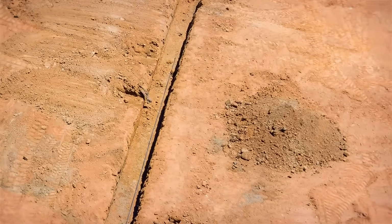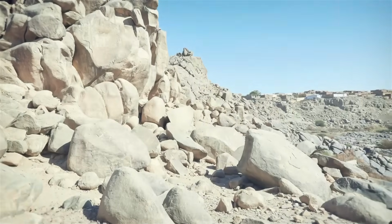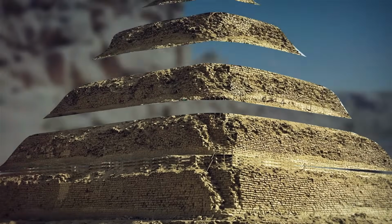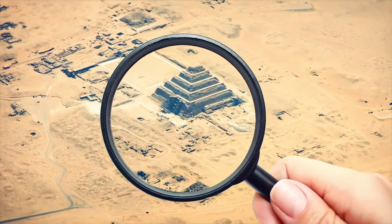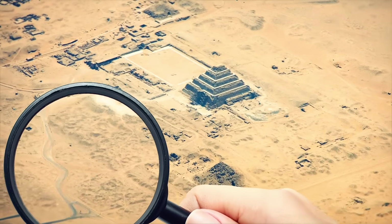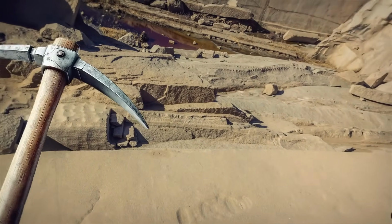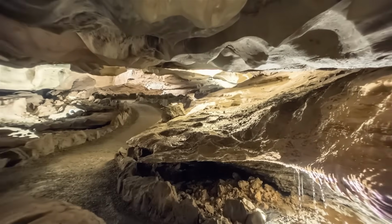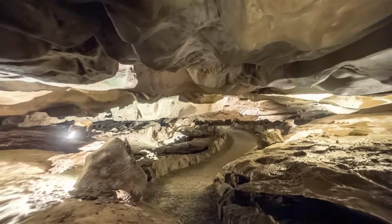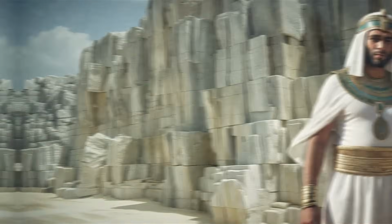For the longest time, people just assumed this trench was nothing more than a huge quarry, a place where they dug up stone and clay to build the step pyramid. Makes sense, right? But when you take a closer look, it doesn't add up. The trench is too narrow and deep to be practical for mining, and its layout doesn't match anything we know about ancient Egyptian quarrying methods. Plus, some sections of the trench are actually covered with a rocky ceiling, which would have made it nearly impossible to use as a quarry.